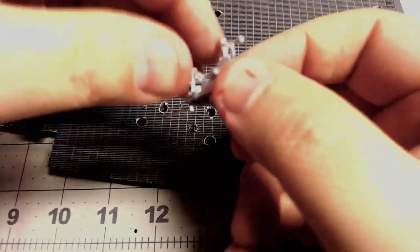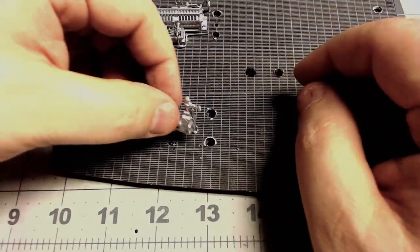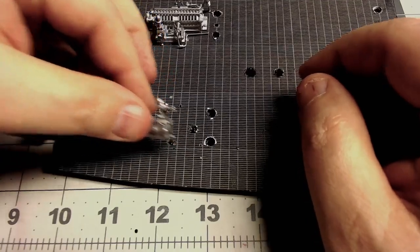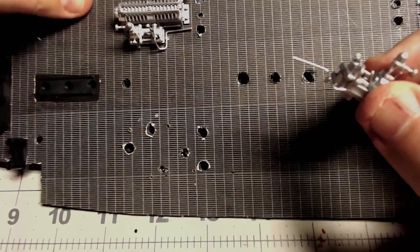So we have a thing with a keel pattern. We gotta make sure we get all these things into where they gotta go. So stand by for 1 minute.